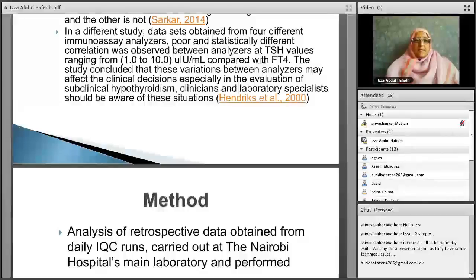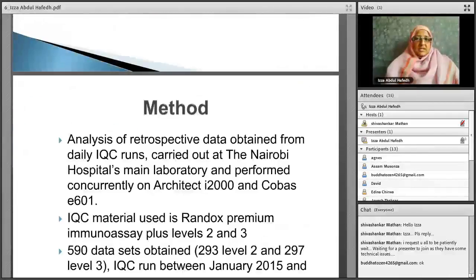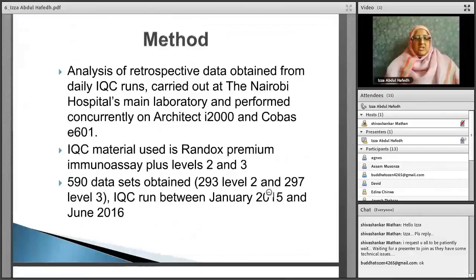The method used was analysis of retrospective data. Sarkar used patient results, and patients come in all sorts of situations. Some are sick. Some you would test the thyroid, but to check on another aspect of the patient or another disease. So I decided let's check quality control data first and see purely the comparability of the two methods without including patient situations which vary in health and in disease.